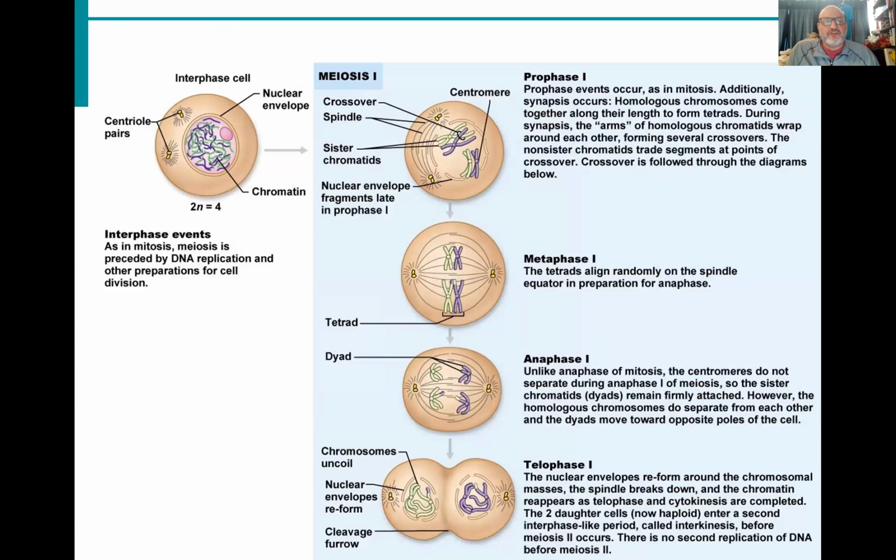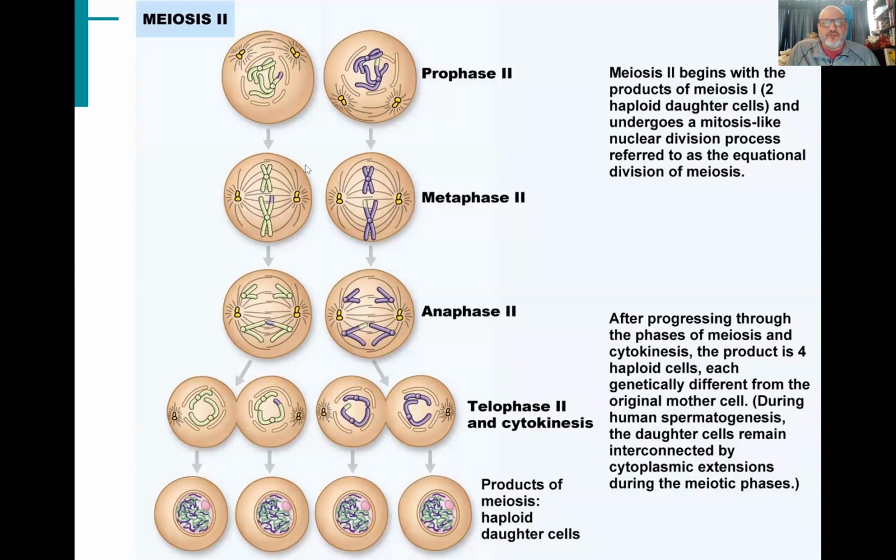Oh, one more pretty picture. Oh, and this one is from the other ones weren't from your textbook. This one's the one from your textbook, which I like because it shows crossover. But the other thing that it shows is it shows both divisions of the cells. So again, notice at the end of this process, 4 unique cells with half the number of chromosomes. And thanks to crossover, each one is unique.